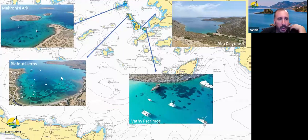Another picture that I'm not going to say many words about: Belefouti in Leros, located to the north of this fantastic little island, Leros.